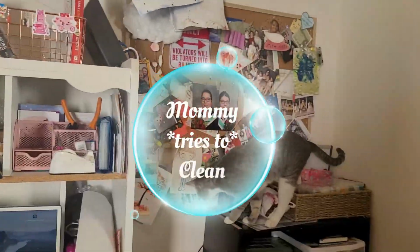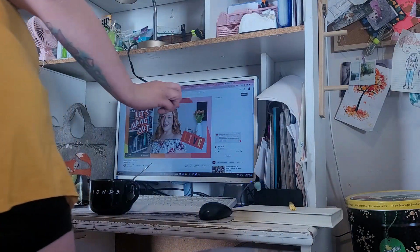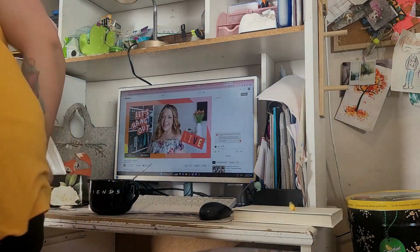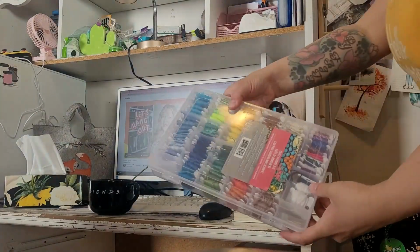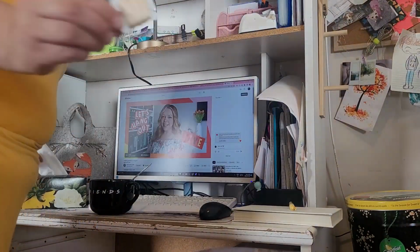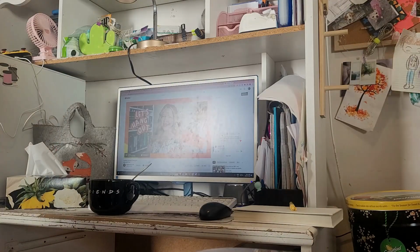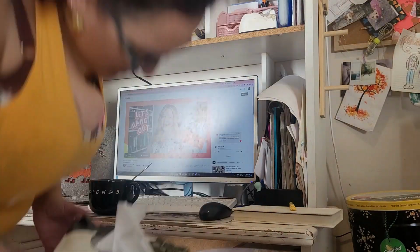So I am starting off by cleaning the desk. Now, my computer desk is always a disaster zone because this is where I spend my days for editing, watching YouTube videos while I am doing crafts. Like you can see my cross-stitch thread there. That is the project I am working on right there for a pillowcase that is embroidered.